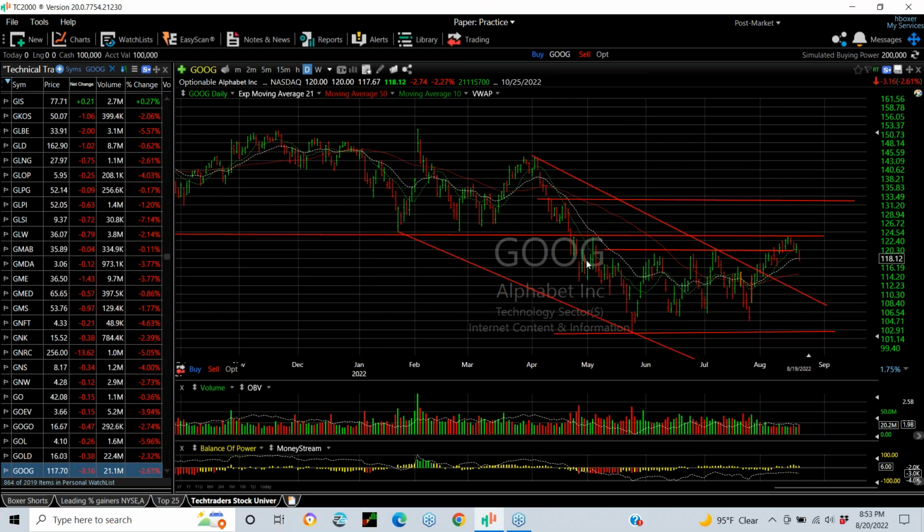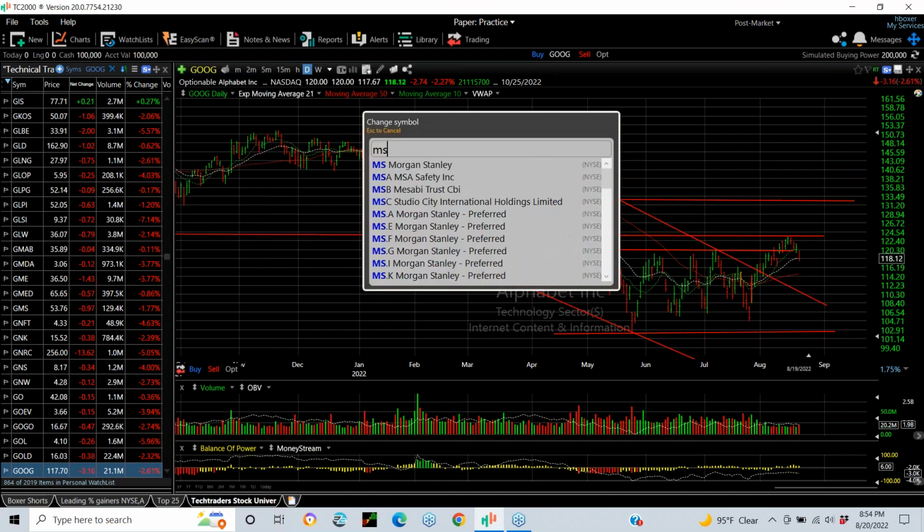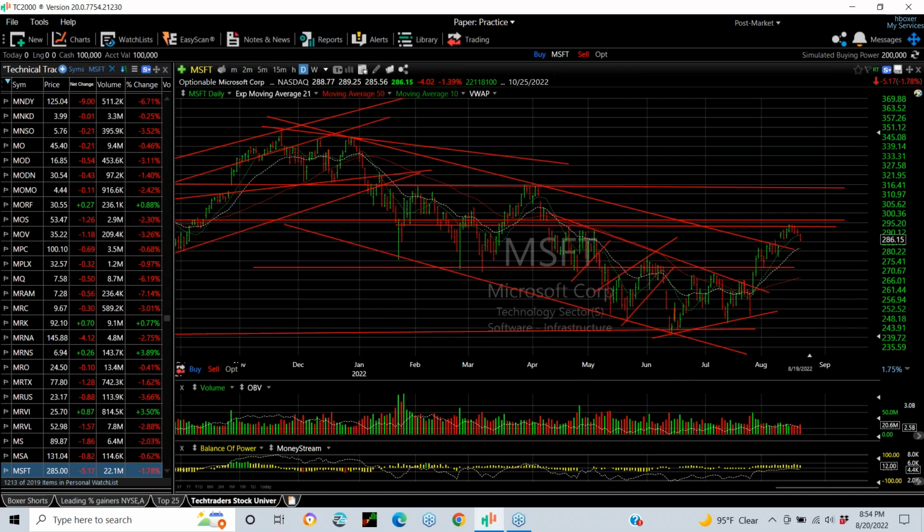Google, nice little base breakout retest. But it's got to hold around here, otherwise it's going to test this declining tops line there. Microsoft broke out of its short-term declining, longer-term declining tops line, got up to lateral resistance, and that's where it pulled back. Now its key support is in the 270.75 zone. We'll see if we can hold it above that though.